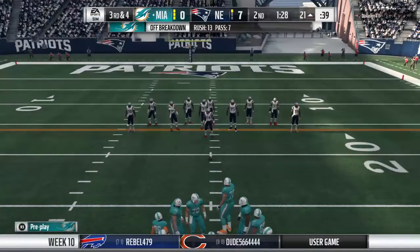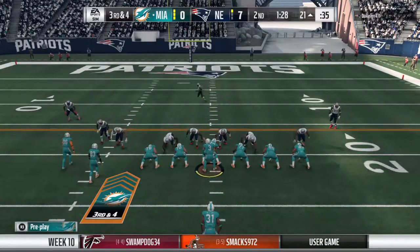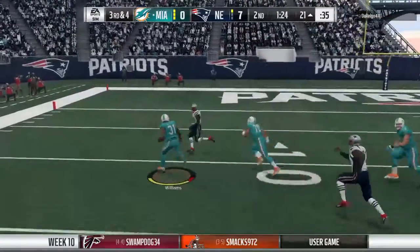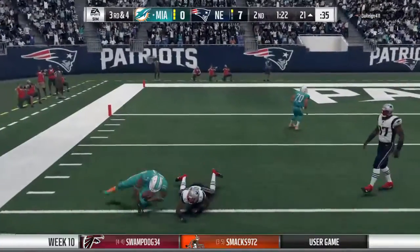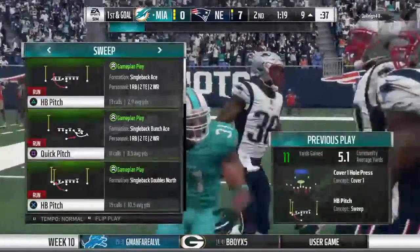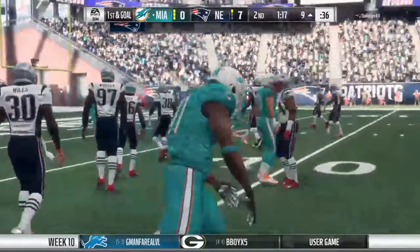The Dolphins on 3rd down, 2 for 5 to this point. This is 3rd and 4. They'll run with a backup. This is Williams. And he will have the first down inside the 10 to the 9-yard line. They're able to convert on 3rd down, and that sets up a 1st and goal.